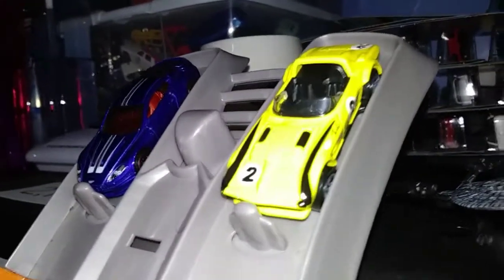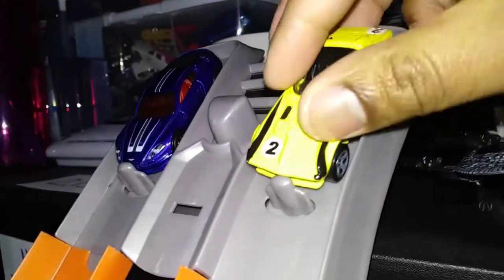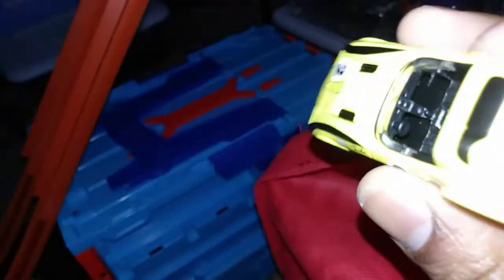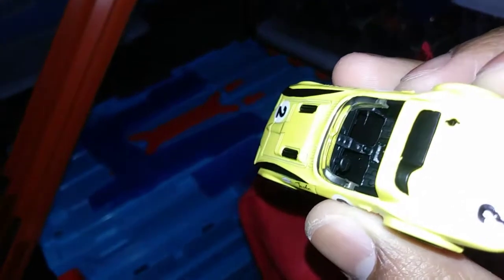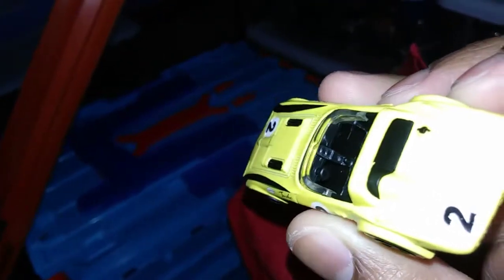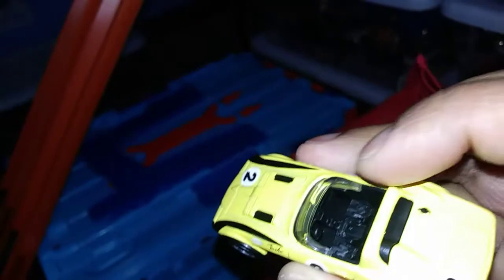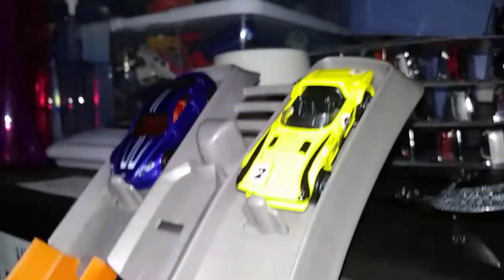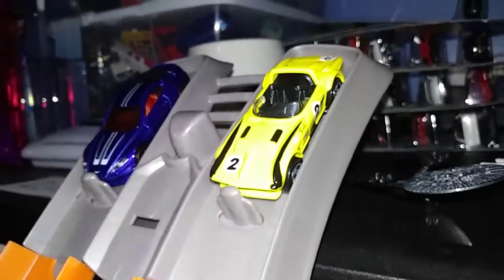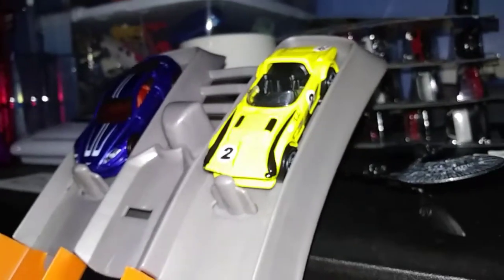Okay guys, here are the next two. And if you're wondering why this car has been retooled, take a look. There's a gap right there, right in the interior. So it looks like they put a gap in the interior piece right there. That's probably the reason why it has been retooled, because older Corvette Grand Sport Roadsters show it closed up. I don't know why, but okay. That is how the casting has been retooled.